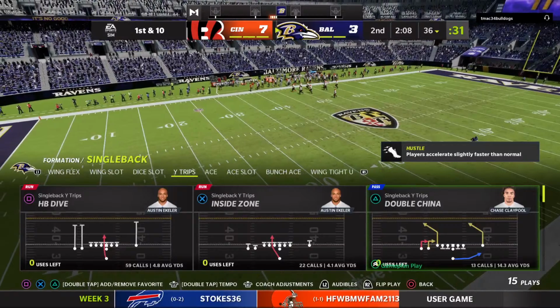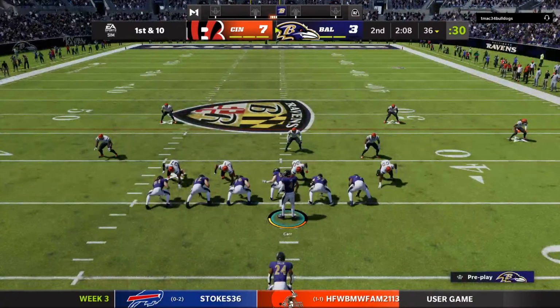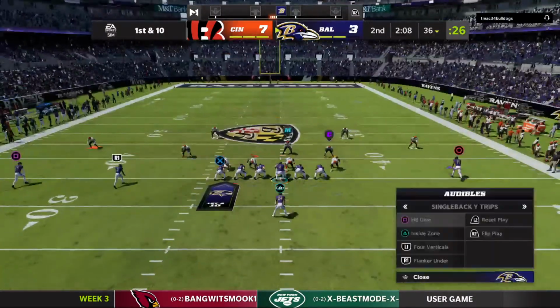And when that happens, guys have a tendency to pull through the ball to compensate. And in doing so, sent this one off target. The Raven offense set at the line for this next drive.